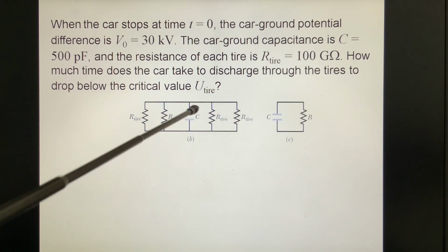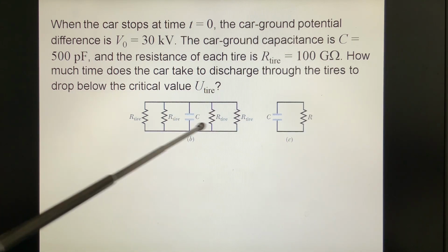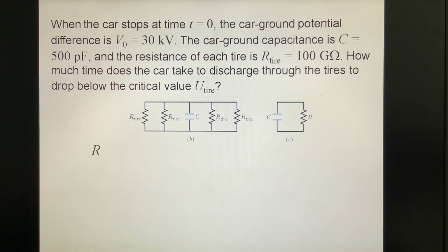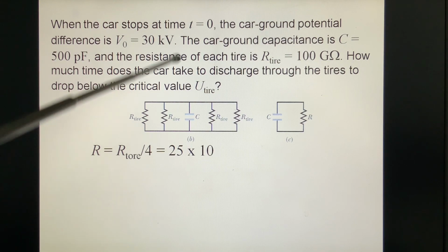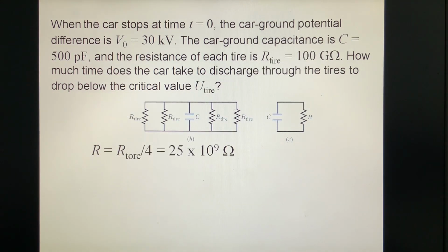Now, when we discharge, we have 4 tires. So this R is 1 of the 4, okay? So R equals the total over 4. That's about 25 gigaohm, or we should write 10 to the 9 mega, okay?